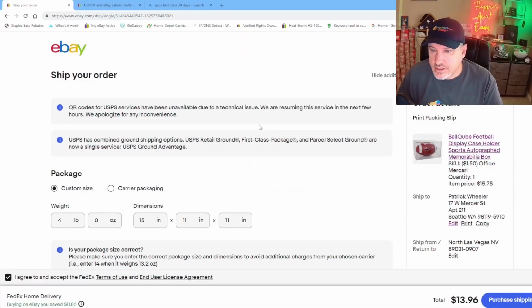And yeah guys, USPS Ground Advantage is a new service that was implemented on the 9th of July, and eBay is giving us within their label system a 30-day grace period, and also USPS as well, where they will accept these first class packages, but they really need to be properly labeled. And I think there's a confusion in there where first class is still showing for packages that are more than a pound. So here's the confusion, guys.